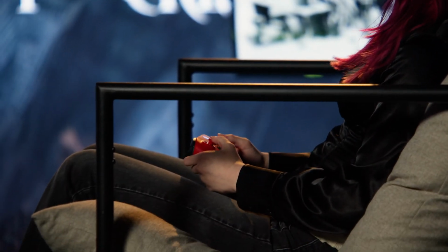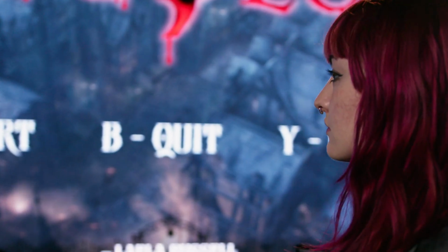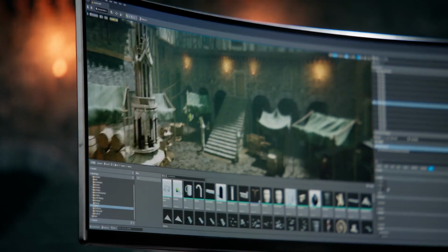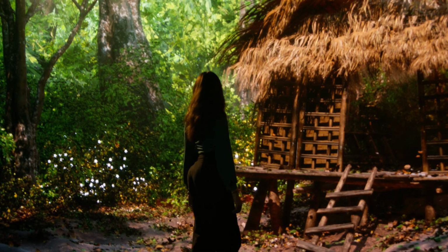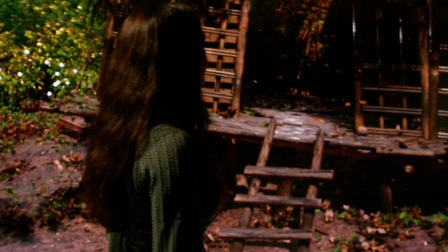The senior thesis for game art is basically a 5-minute long playable game. We're responsible for creating the assets, texturing the assets, importing them in the game, and doing game design for that game. I basically learned how to get into the mindset of a player and how they would want to navigate through the space. And it's more about building an experience for them.